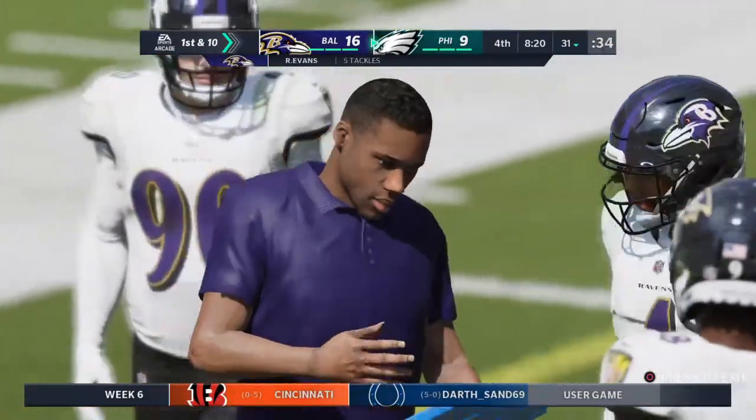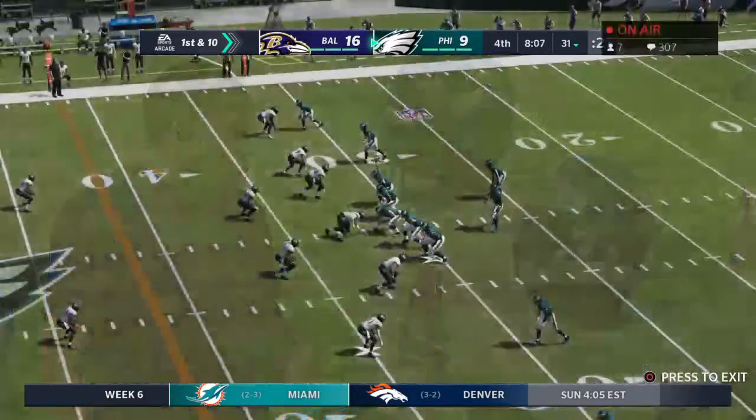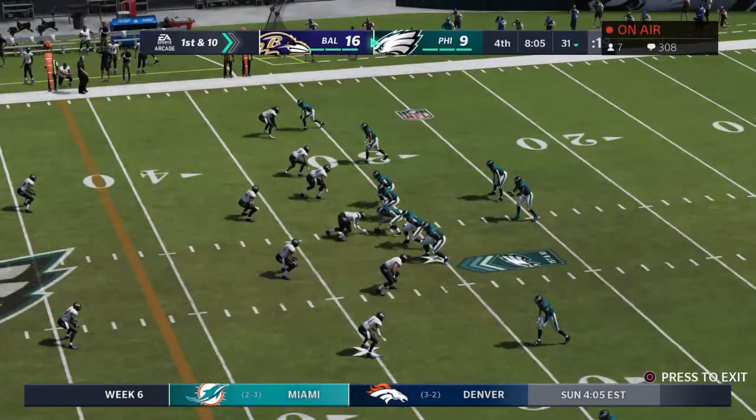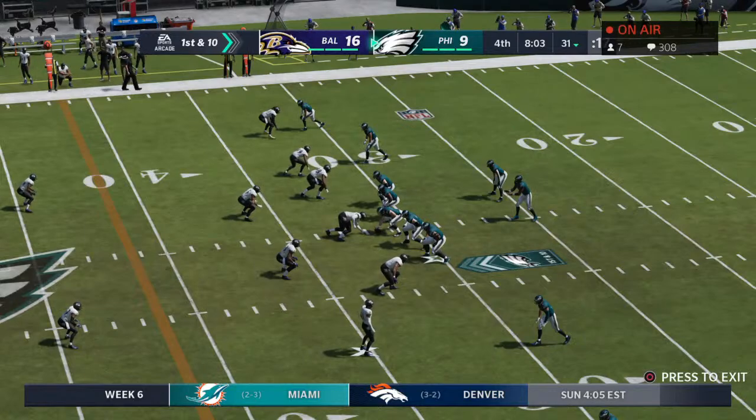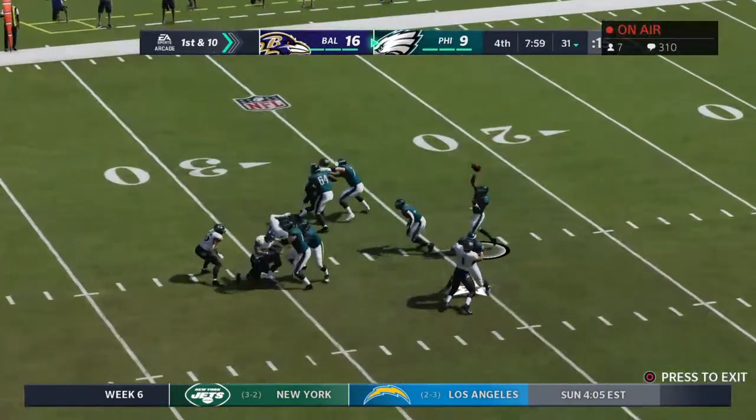I like the design that we're seeing right there. This is what they need. Down by a touchdown here in the 4th, they just need to keep working their way downfield, and when they see openings, take their shots. On first down, it's Watson.